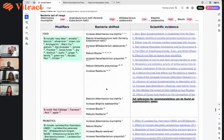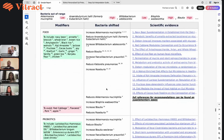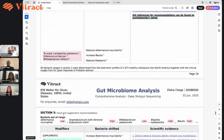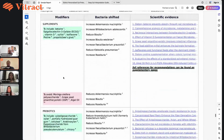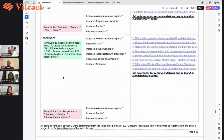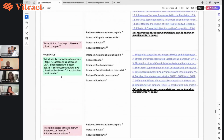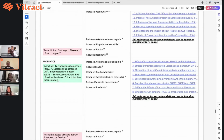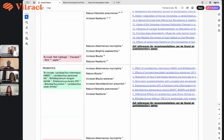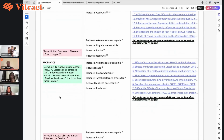All right, and now we get into what you would do for this. There are a lot of recommendations here for food, probiotics, and supplements. It can get overwhelming when you're looking at this, and you're like, okay, what probiotic can I get that does all of this in one, right? You definitely want to start simple. My foundation is always Lactobacillus and Bifidobacterium. That's a good place to start, and then you can tack in more things as you go.